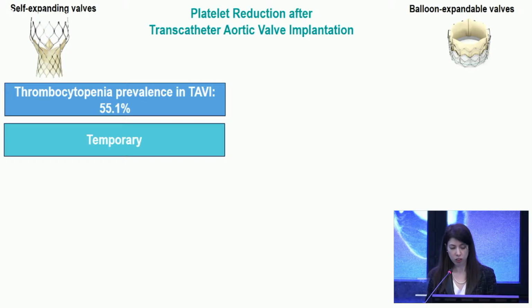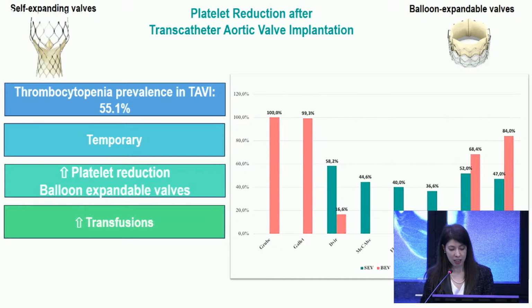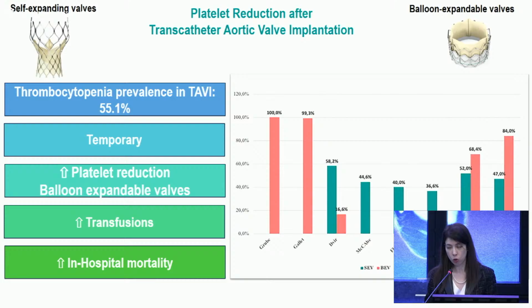It was also a temporary phenomenon, and after a sub-analysis, we observed that thrombocytopenia occurred mainly after the implantation of a particular transcatheter aortic valve, the balloon expandable valve, the one that you can see on the right of the screen. The thrombocytopenia in TAVI patients was found associated with a high rate of transfusion and increased in-hospital mortality rate.